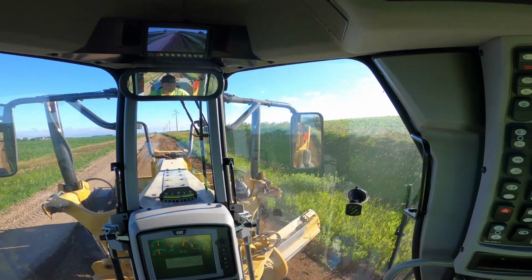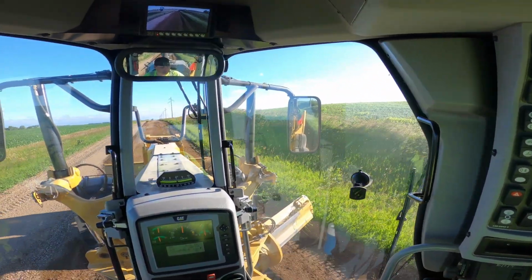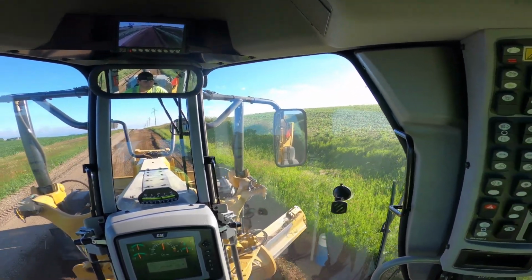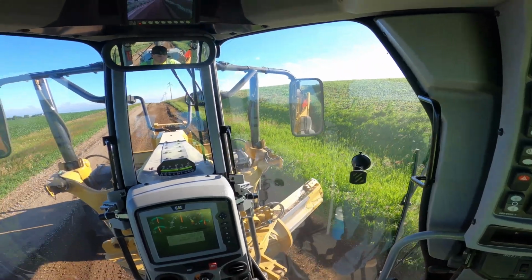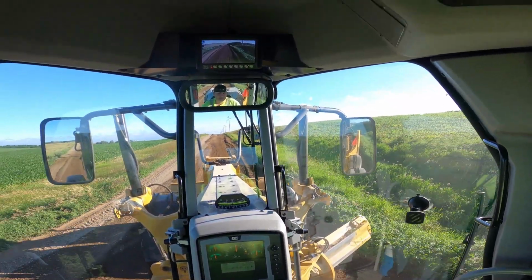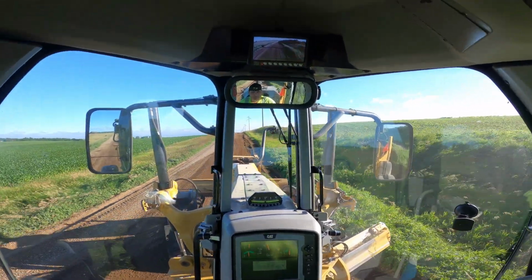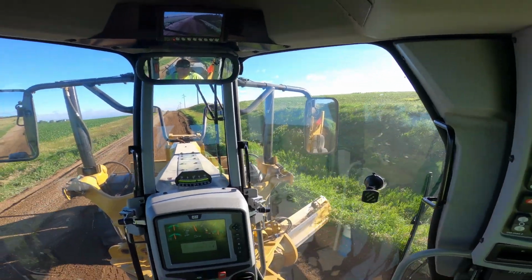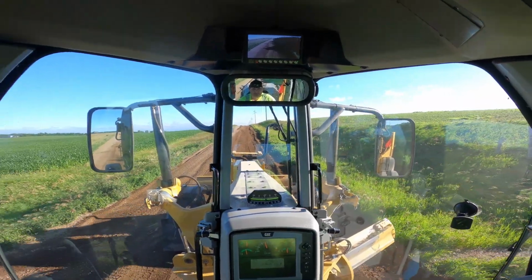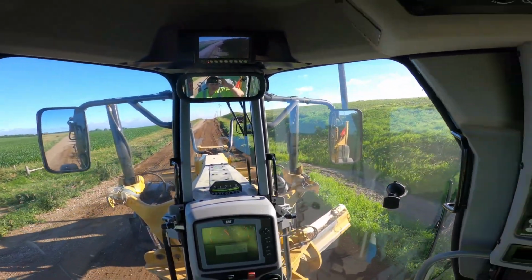But now I'm just going to take and wheel pack this windrow that I set over where it was washed out, kind of pack that in. I don't have a packer on this machine, so you kind of got to use your wheels, which is frustrating because it takes forever, but it is what it is. But I will jump out here and show everybody what the finished product looks like, and we'll keep the video going.